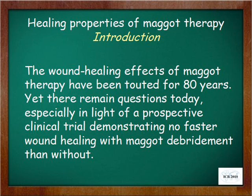We've heard today that there are antimicrobial effects of maggot therapy. And I'm going to discuss growth promotion, healing effects associated with maggot therapy. But the large-scale clinical trials don't exist, and that's why what I'm saying now is not cleared by FDA for marketing.